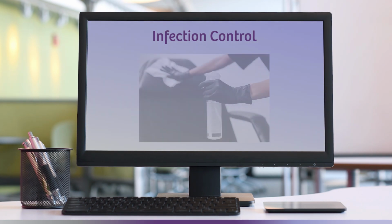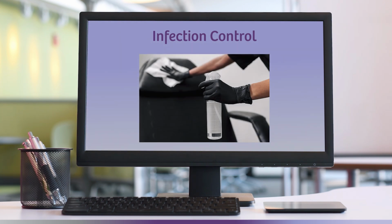Vehicle transmission can occur when an infection is transmitted through a contaminated object. Although the traditional method is through water, food, or soil, in the hearing industry it is more likely to occur if an object is not properly cleaned between uses with 2 clients.